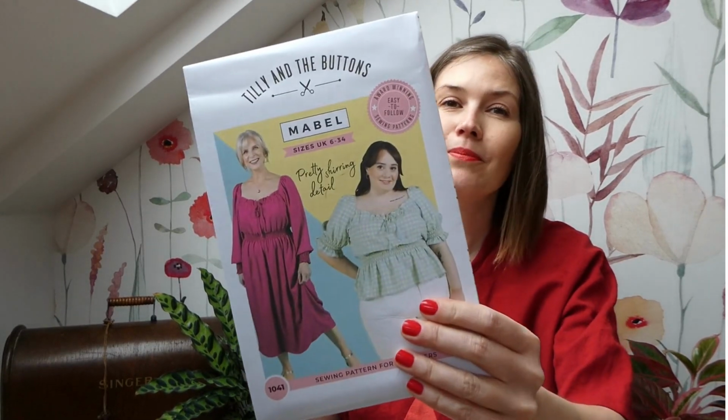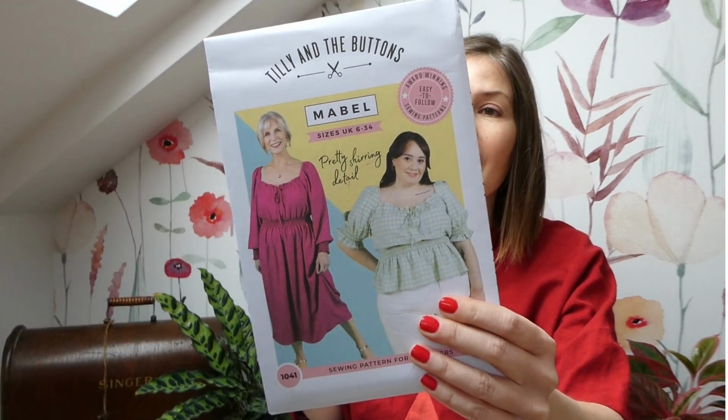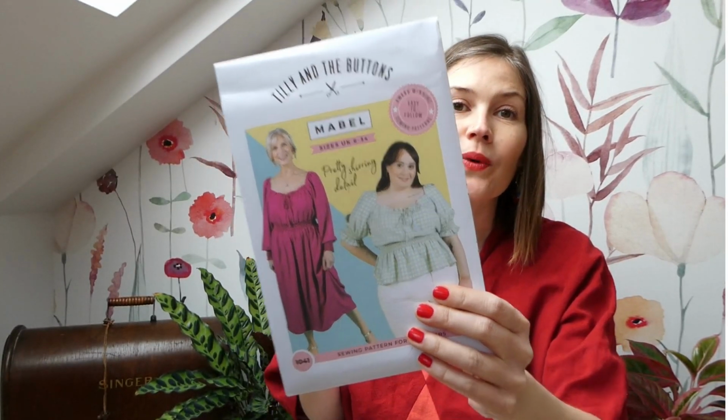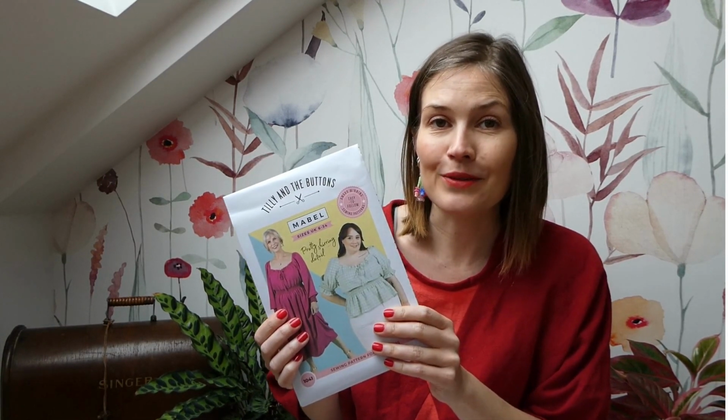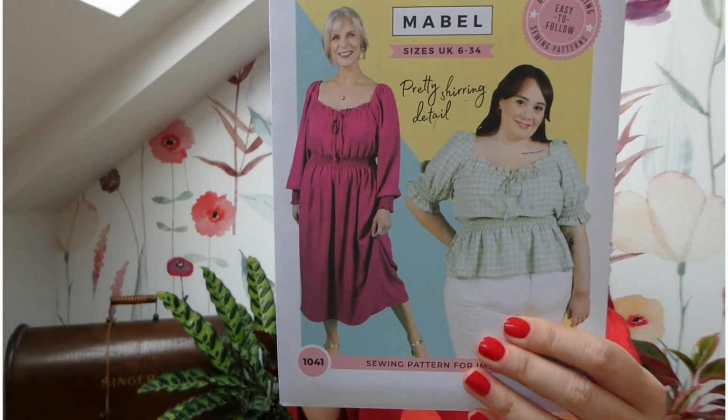So the first thing that I bought, we went straight for it. We went straight to the Tilly and the Buttons store, and I bought the new Tilly and the Buttons pattern, the Mabel Pattern, and I really loved this, and it was one of the things that I had on my list before I went. So the first thing we did when we arrived was we went straight to the Tilly and the Buttons store, and we just bought the pattern. It had to be done.